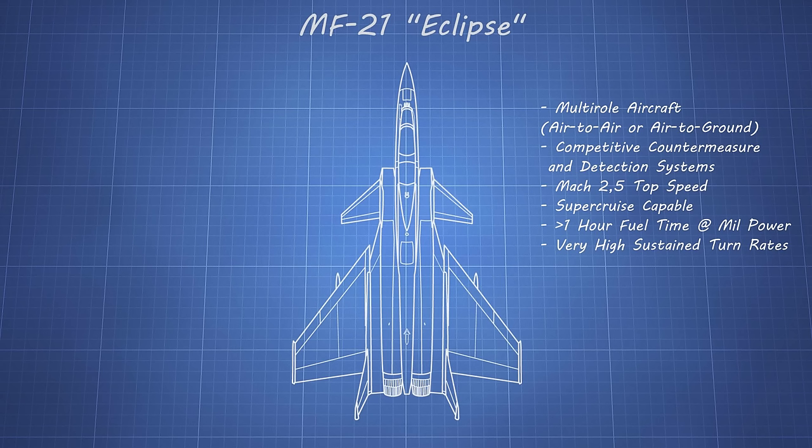The ability to have very high instantaneous and sustained turn rates at any speed and altitude is a necessity. I am aiming for greater than or equal to 20 degrees per second on a full tank without a full armament. With a full armament, considering how heavy that is on this aircraft, I'd be willing to excuse numbers all the way down to 15 degrees per second.